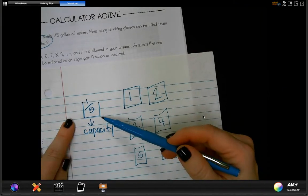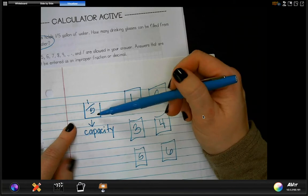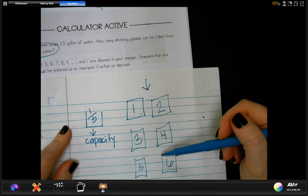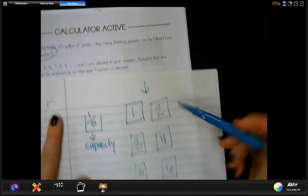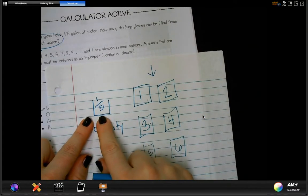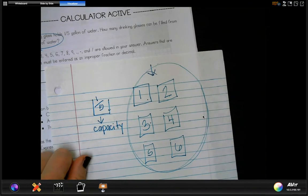So I have a cup. My cup can only hold 1/5 gallon of water. That's not even one whole gallon, right? That's less than a whole gallon. What I also have are 6 whole gallons of water. Like if you look in your fridge, you have a gallon of milk or a gallon of orange juice or apple juice or whatever, right? So we want to know how many drinking glasses can be filled from 6 gallons of water, meaning how many of these cups am I going to be able to completely fill up with water from these 6 gallons of water?